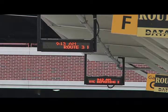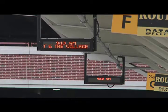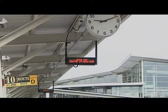These LED signs are nothing more than message boards that will predict the arrival of these buses to the customer who is standing at the stop. The city already has 32 signs at Durham Station. These additional signs will be installed at key bus stop locations throughout the city, including at Durham Regional Hospital, Duke University, Durham Tech, and NC Central.